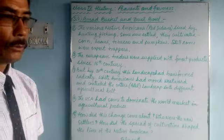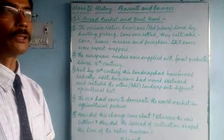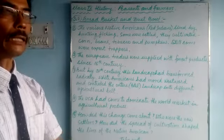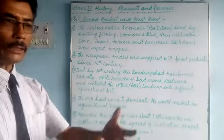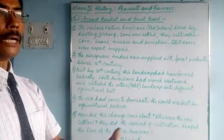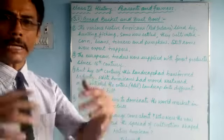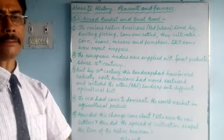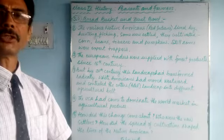Previously we learnt about England, the peasants and farmers, and how they suffered due to the landlords and the big farmers. Now we'll talk about the white settlers and the Native Americans, that is, Red Indians. So don't get confused. White settlers were the Europeans who came and settled there and occupied the whole space, and the Native Americans were the original inhabitants of America. They were called Red Indians. The tribal people, you can say. The native tribes were the original inhabitants of America.